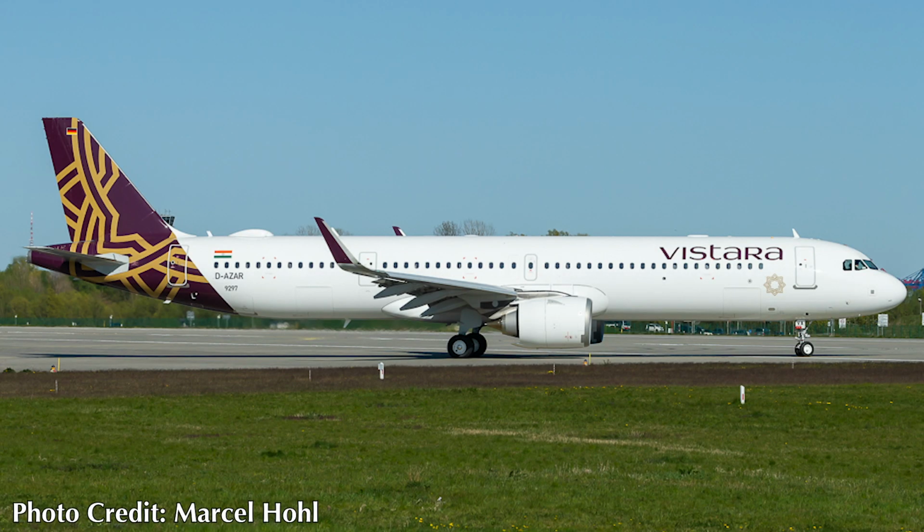Next up, we have the very first A320neo for Vistara Airlines. They have had a bunch of new aircraft over the last year or so, as you might have seen from my ANTW videos. They got a 787-9 recently and an A320neo, and now they're going to begin an A321neo. This aircraft currently wears the test registration D-AZAR, and this one is taken in Hamburg. I do not know what the eventual delivery registration is, but this is an A321-251NX. So this is the extended range version of the A321.